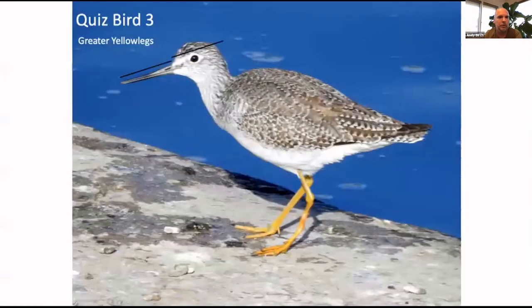Let's have a look at quiz bird three now. Okay, quiz bird three. Most people said lesser yellowlegs. And again, I chose this bird deliberately as a difficult bird, to highlight this bill length variability. So very interesting: what I would call a short-billed greater on the LA River in Glendale. Compared to quiz bird two, the one we just looked at, its bill versus head length is very similar indeed.